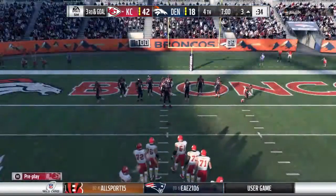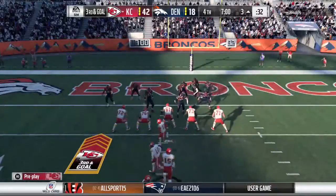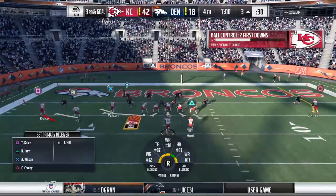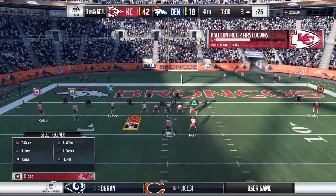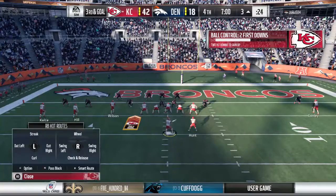And this offense on 3rd down today, they've had good success, 5 for 8 to this point. This is 3rd and goal. Hurry up, here we go now. Look at 56. Leopard! Leopard! Now let's go! Clean!